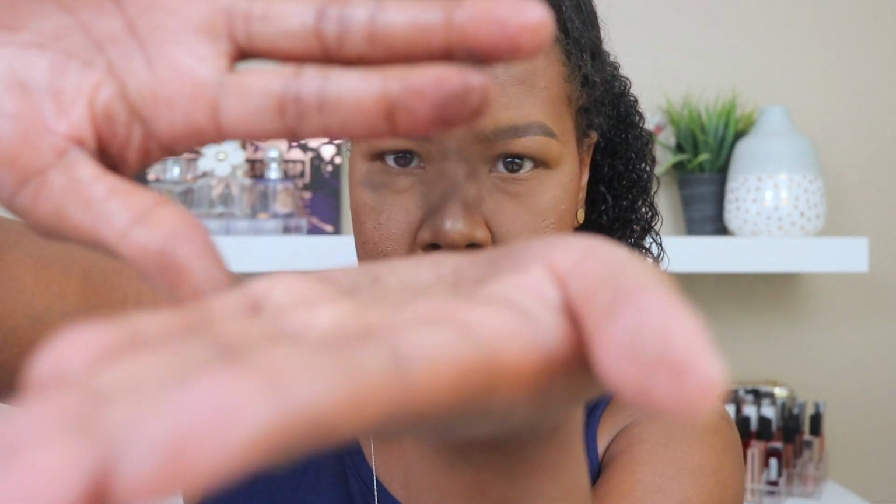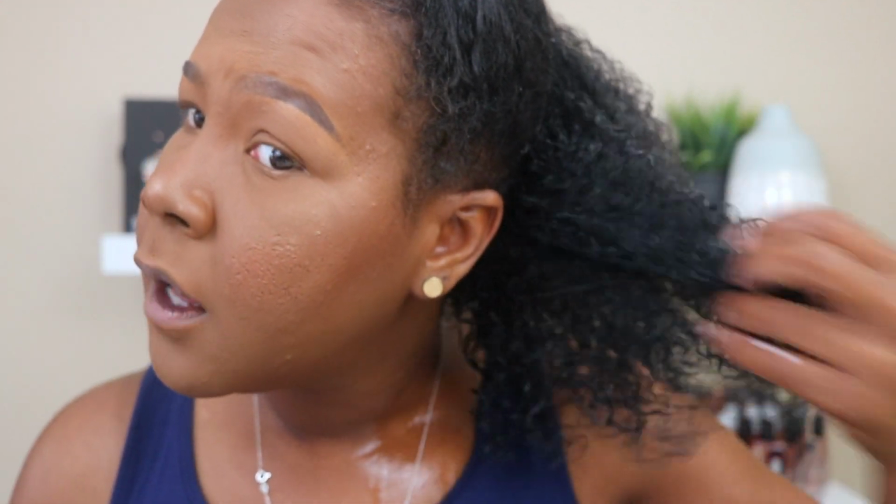Do you guys see that? So that's how it looks with just this. I haven't added anything else to it. Again, I don't feel like my hair is moisturized. It just feels wet. That's it. Doesn't feel moisturized at all.